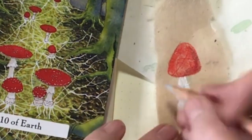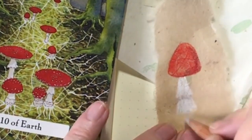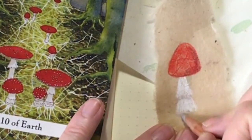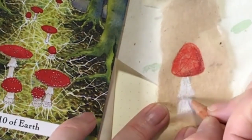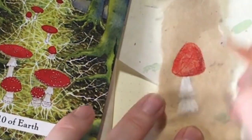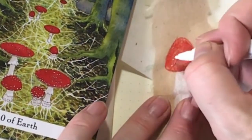And then I take a grey and just do that sort of, I don't know what you call it. It's just like the shadow, isn't it, underneath where these bits grow. And then I'm going to put some dots on with a white pen.